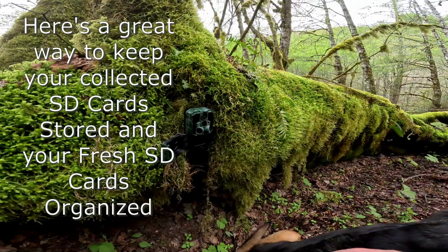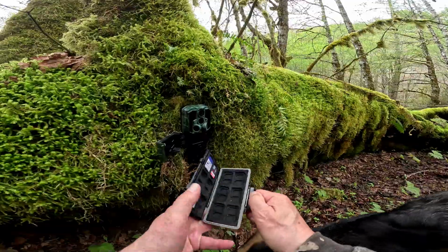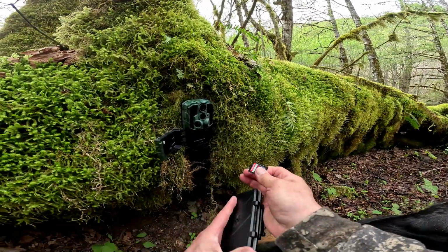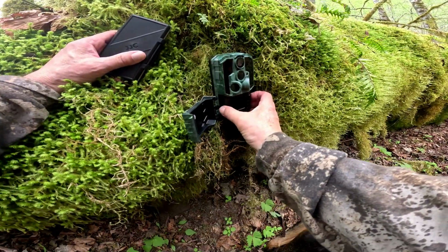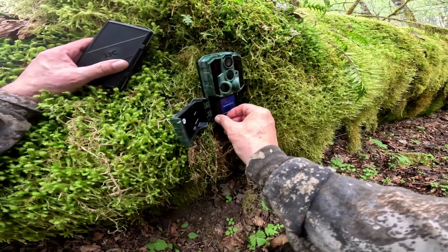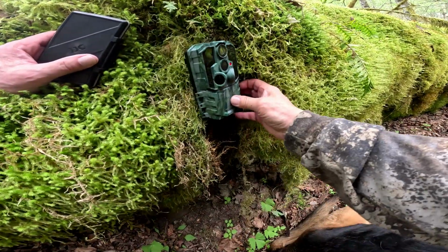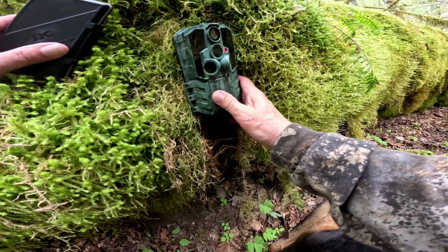Out with the old card and in with the new card. Wow, we have pulled a lot and reset a lot today. There we go.